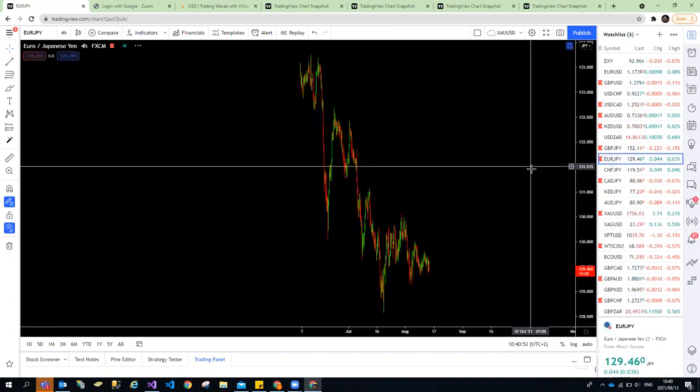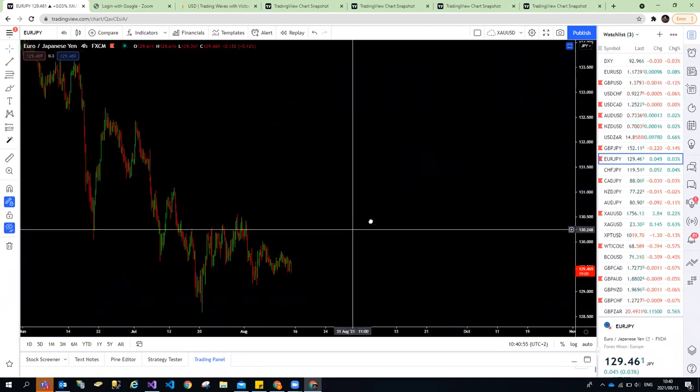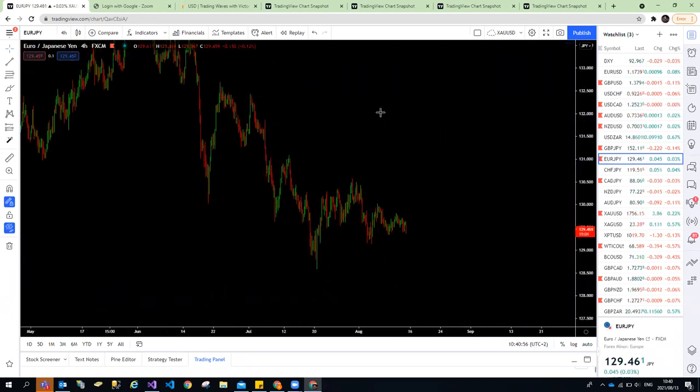Euro yen. Euro yen is just going sideways now. Watch this on the euro yen. We've got a 3-wave structure to the upside. We're coming down in what looks like a 3-wave structure. We can get this here on euro. If we bounce up to this level, we can get a sell setup on the euro to take it back here. Okay, so we can take it back down there.